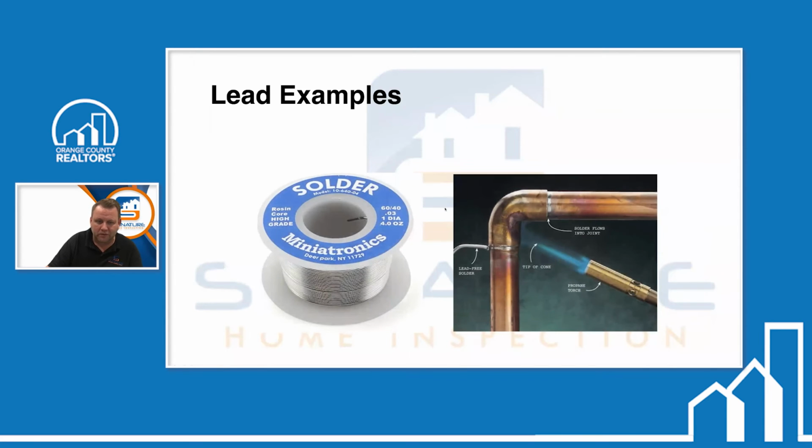So here's the solder that I was talking about before. This is a common way that you would connect the pipes together, where you would stick these two tubes in here, and then you have the joint, and then they solder around that, and that seals that. So not used today, but this was used in the 80s.